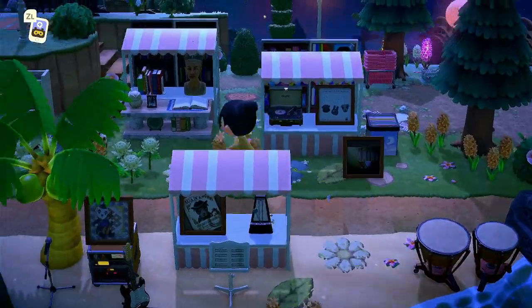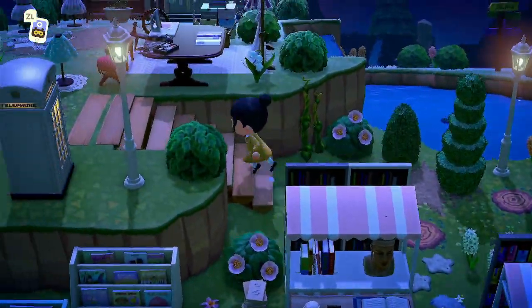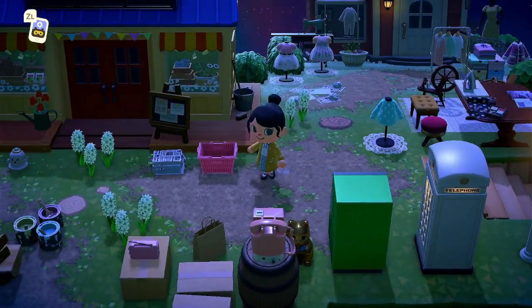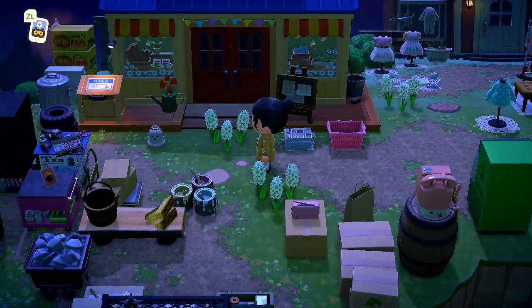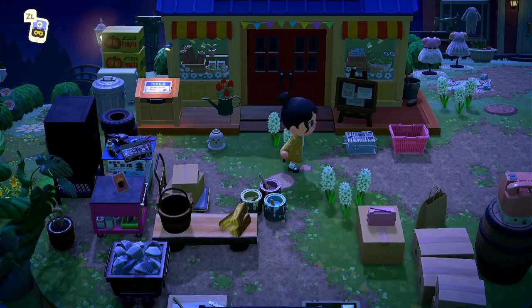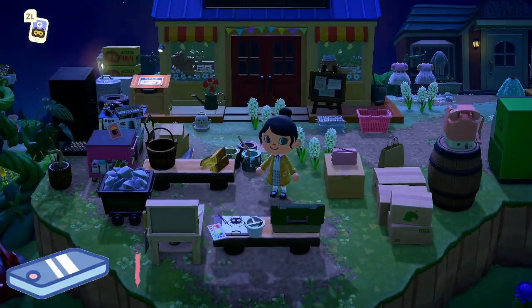Let's go back. So you're here. I want to go up because I'm not sure. Oh! This is so sweet. Oh, I love the paint cans. Wow. Okay. This is great.